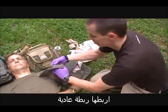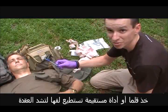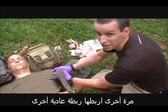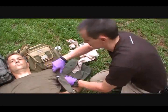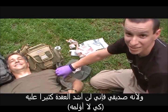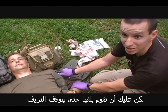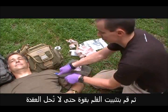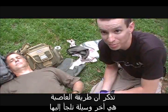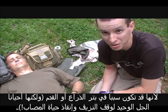Just make a simple overhand knot. Take a pin or something straight that you can rotate to tighten this up. Once again, another simple overhand knot. Because Such is my friend and I don't want to hurt him, I'm not going to tighten this up, but you would begin to rotate that. You rotate it until the bleeding stops, and then you secure the pin tightly so it doesn't unravel. Remember that applying a tourniquet is a last resort. There is a possibility that this patient could lose his extremity.